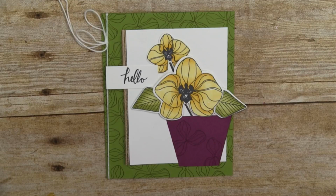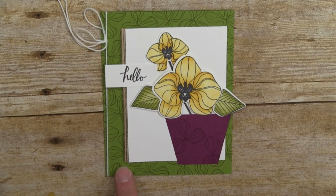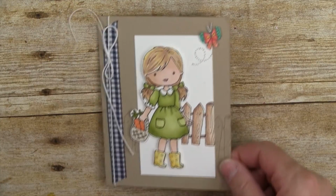I love this. I never would have thought to stamp the background. And if I did stamp the background, I would have stamped it Old Olive on Old Olive. And that is Crumb Cake on Old Olive. And I love it. It's just so stunning, and these flowers just pop right off. The blending is just beautiful.